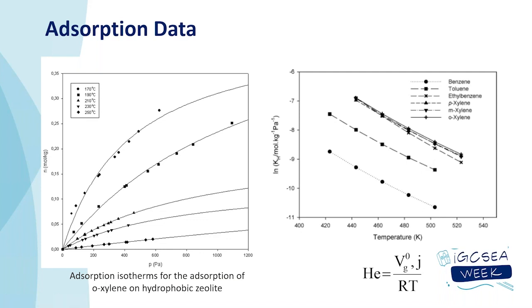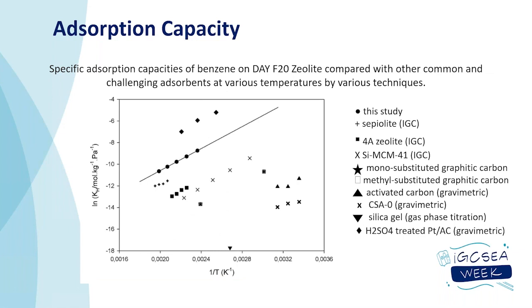We also compared the Henry constants of the aromatic hydrocarbons with other zeolites, with other adsorbents. On this graph, you can see the comparison in the case of benzene. The Henry constants we measured for benzene on this zeolite are the black filled dots, and the straight line represents the trend of these dots.